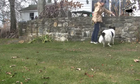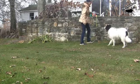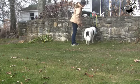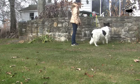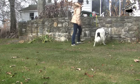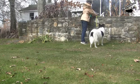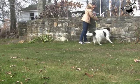Well, you want to go paws up? No, all right. All right, that's too much. I just want Daisy to lean on the wall with her front paws. There she goes. Good girl. She put her paws up on the wall. Paws up.